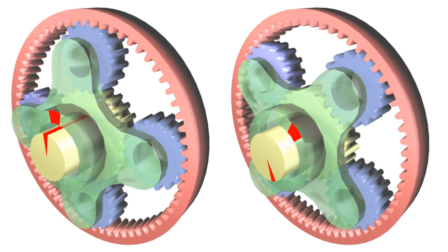The ratio of input rotation to output rotation is dependent upon the number of teeth in each gear, and upon which component is held stationary. In one arrangement, the planetary carrier (green) is held stationary, and the sun gear (yellow) is used as input. In this case, the planetary gears simply rotate about their own axes, i.e., spin, at a rate determined by the number of teeth in each gear.